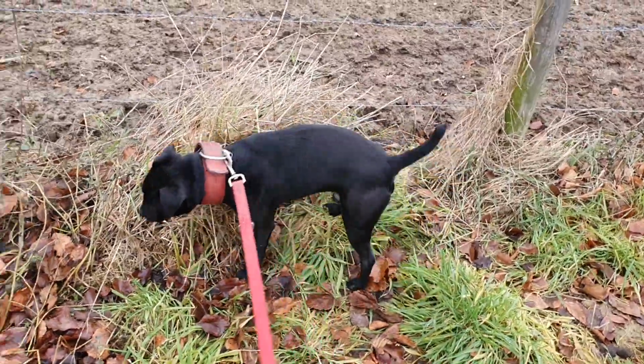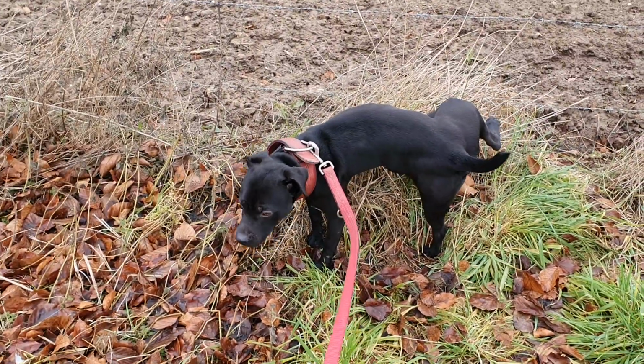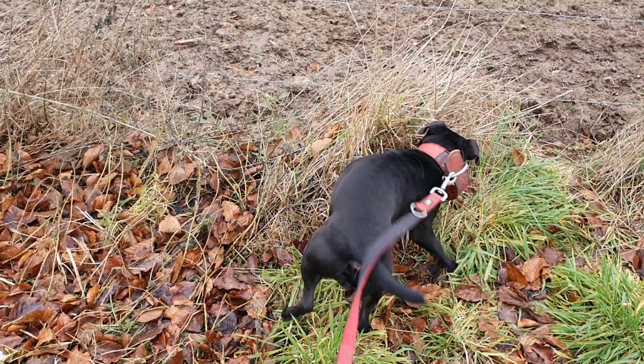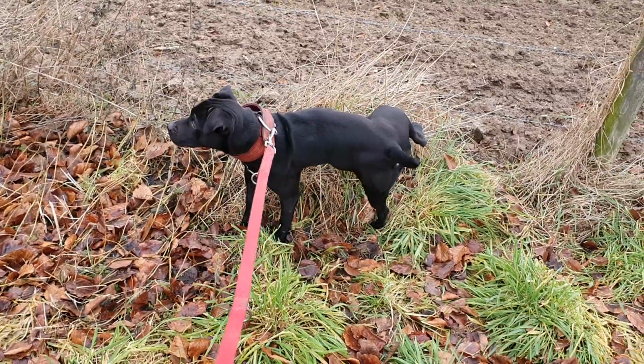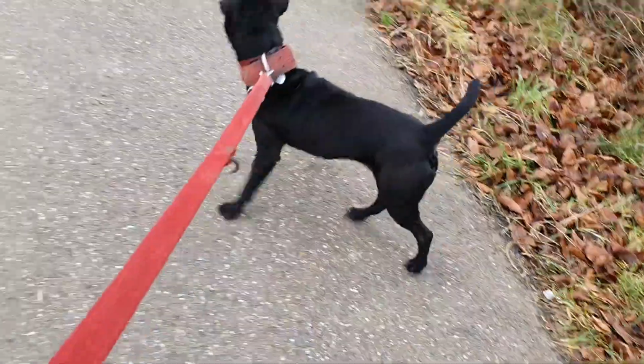So the thing is also for the health, of course this can help, better hips and better stance, but breeding bigger dogs often is not good with health, and still these breeds are all plagued with hip dysplasia.